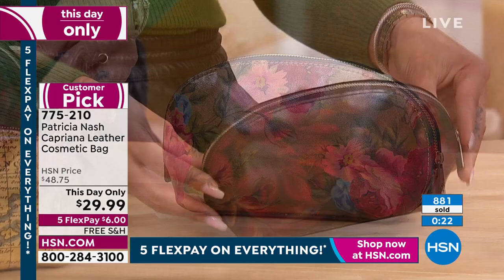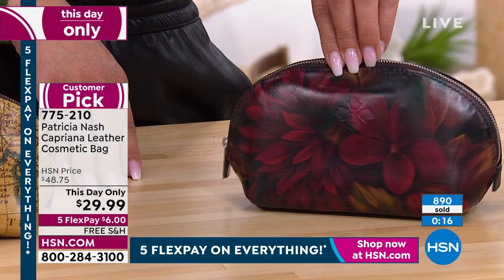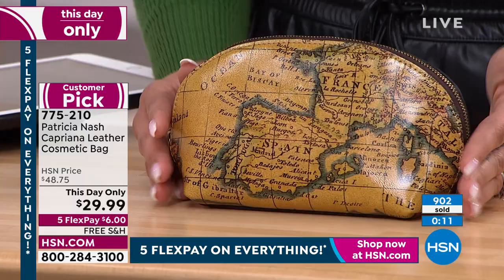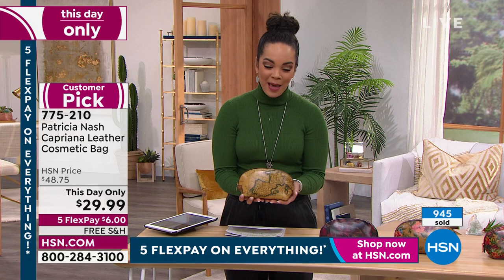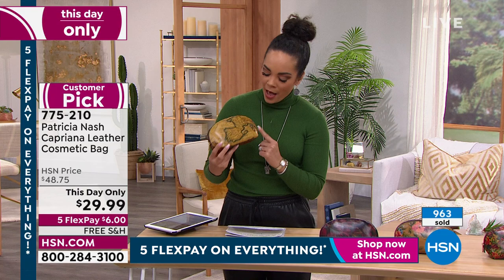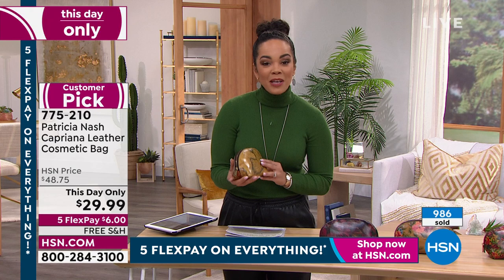These are going fast. We're closing out almost 900 of these gone on the day at this day only price. By the way, this day only is literally that. Since we're already in the evening time on the East Coast, this price is only good for a few more hours. $6 gets it home. Think about that. You have a nice, beautiful cosmetic bag that you can use. A great size on this one as well. Just a couple inches in height and about 6-7 inches in length, with generous width, about 3-4 inches. 775-210 is the item number.